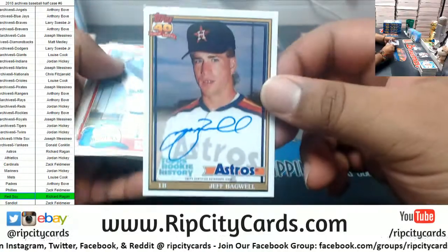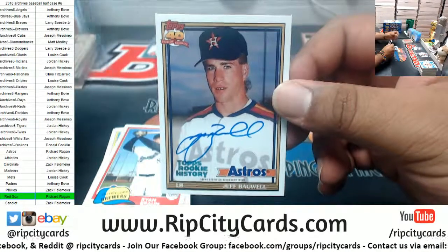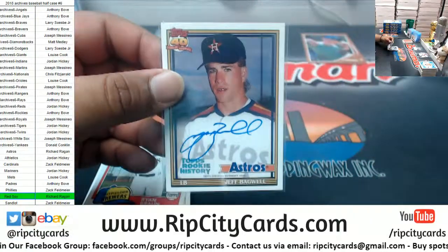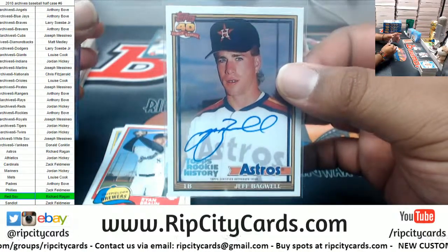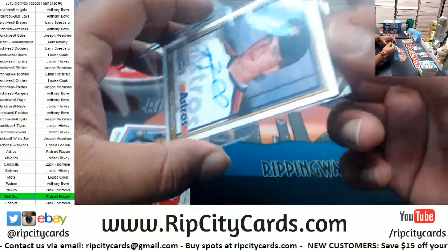There it is. The historic rookie autograph case hit going to the filler spot of all spots. Ain't that something? Going to the Astros. They go Richie Rich. On-card rookie autograph for Jeff Bagwell of the Astros. That's nice.